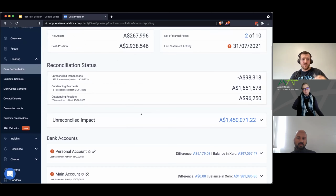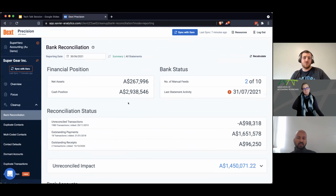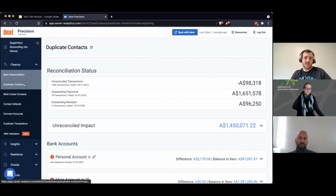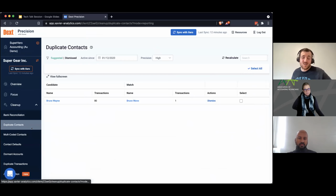Yeah, cool. So that bank reconciliation check, as I said, we wanted to highlight all of those things. And then this impacts the health score. So once we actually bring the reconciliation up to date, it'll obviously improve the overall health score of the file. And then we can move down into some of these other checks. So duplicate contacts is another one that's really frustrating. In Xero, it's really easy to create a new contact.